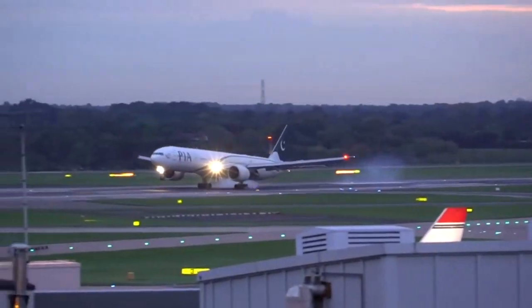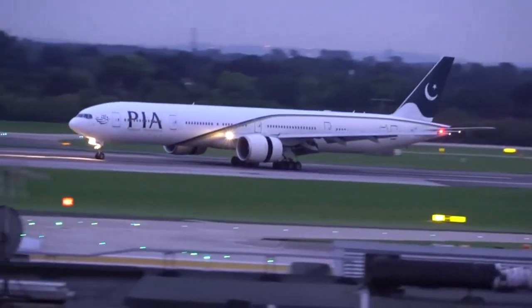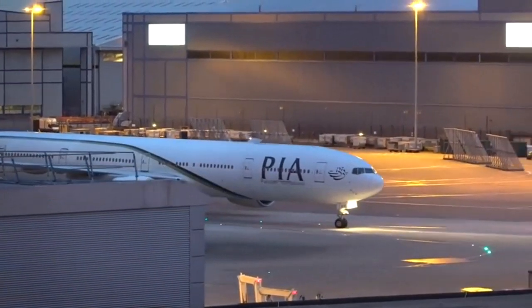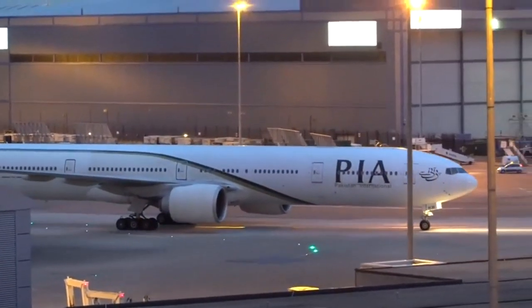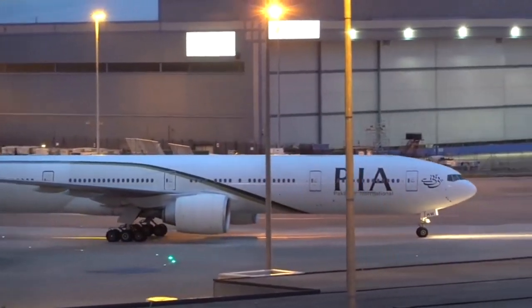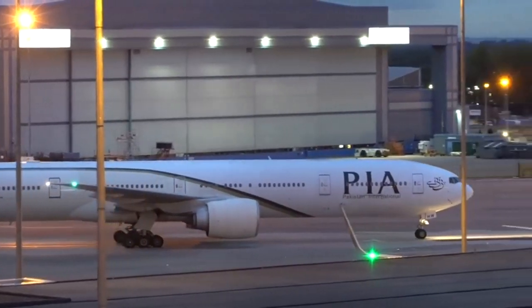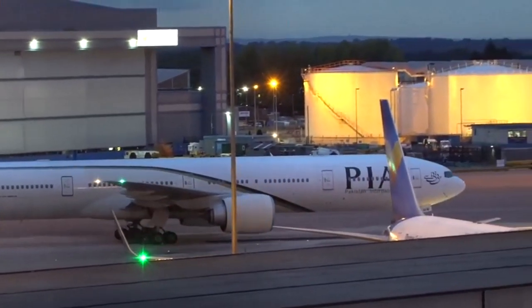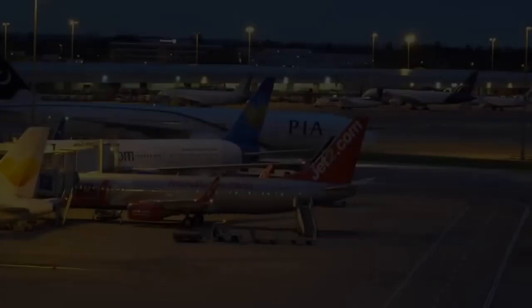And of course, you cannot ignore that PIA is landing there, and PIA's brand new jet coming down looks so beautiful in the background as well. And here we go. Some PIA planes were recently banned by Europe due to safety reasons. It's all done and dusted and sorted, so PIA is back on track with European flights, especially Manchester.